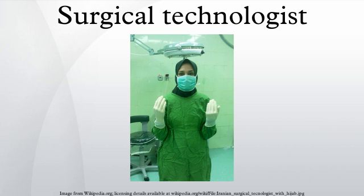A few technologists in private practice are employed directly by surgeons who have special surgical teams, such as those for liver transplants. Career prospects for surgical technologists are expected to grow in the coming years. According to the U.S. Bureau of Labor Statistics, employment of surgical technologists is expected to grow in that country by 19% by 2020, faster than the average for all occupations.